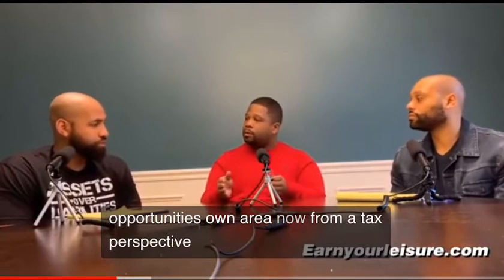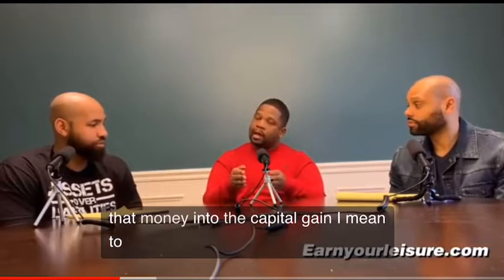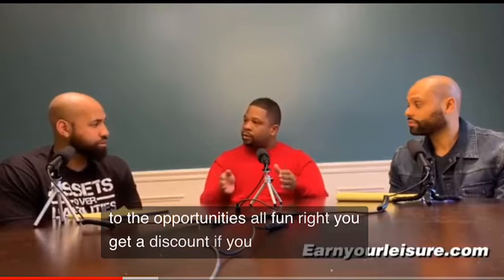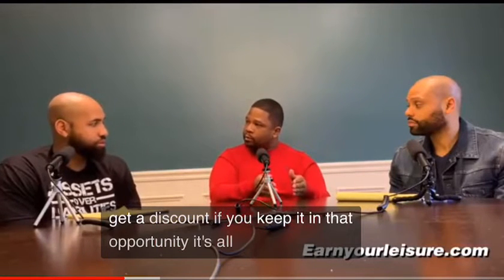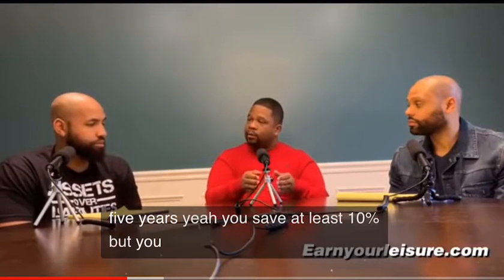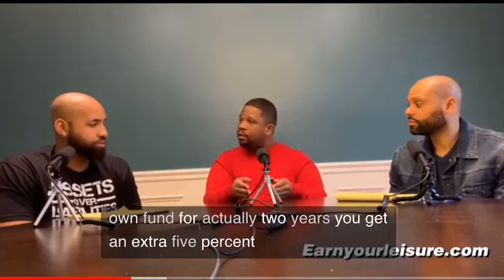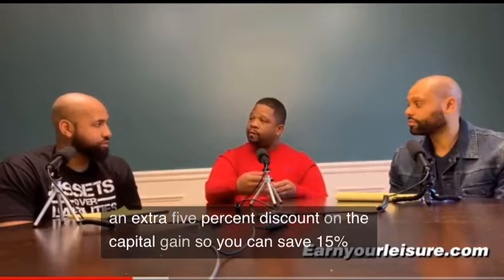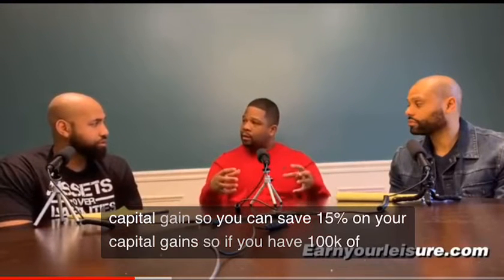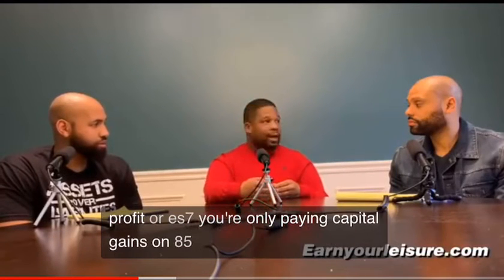Now, from a tax perspective, this is how it works. You put that money into the opportunity zone fund. Right. You get a discount if you keep it in that opportunity zone fund for at least 5 years. You save at least 10%. Right. You keep it in that opportunity zone fund for an extra 2 years, you get an extra 5% discount on the capital gains. So you can save 15% on your capital gains. So if you have 100K of profit, right, year 7, you're only paying capital gains on 85,000.